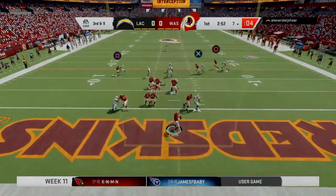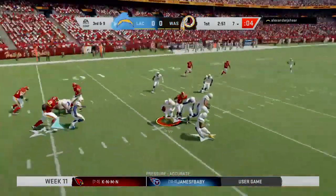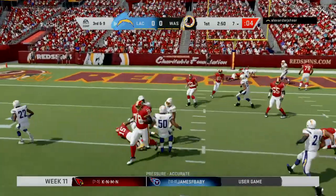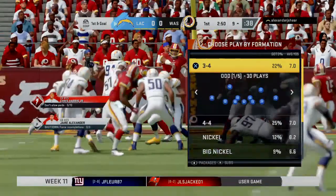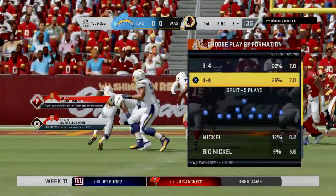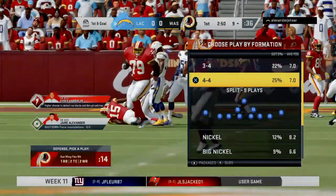On third down, Fields, into a double team, and it's intercepted. Picked off by Jordan Poyer. And that will set him up in excellent shape, first and goal at the 9-yard line.